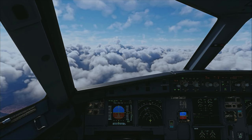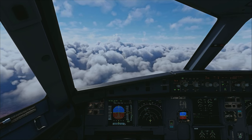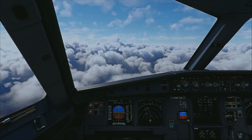Clear ILS approach for runway 10 left, Shamrock 2 Charlie. I have the 10 right.